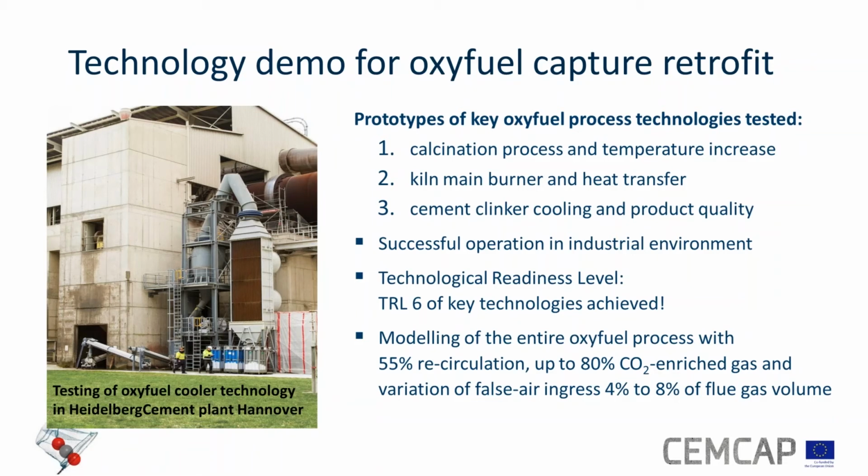In addition to that, the results from the testing of the key technologies was used in modeling of the entire oxyfuel process. So the individual components were compiled together in the model, and this applied 55% of recirculation of CO2. We achieved 80% CO2 enrichment in the exhaust gas of the oxyfuel kiln. And we thereby were able to study the variation of false air ingress between 4 and 8% of the flue gas volume, which is important to also assess the efficiency of the whole system.